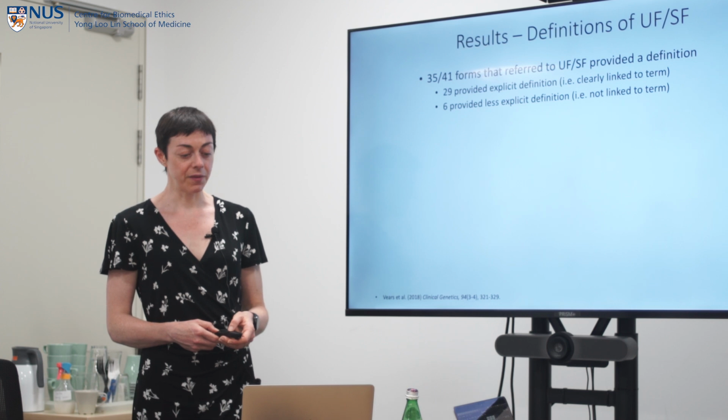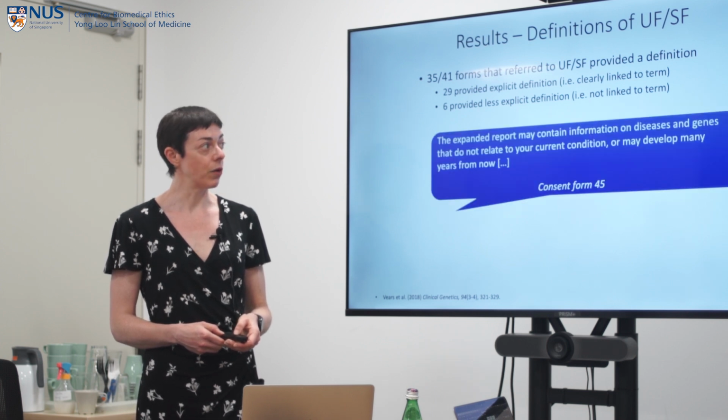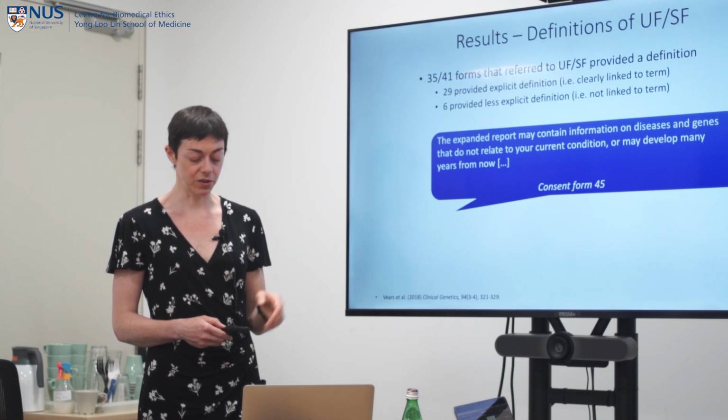But 6 provided less explicit definitions. Like this one: the expanded report may contain information on diseases and genes that do not relate to your current condition or may develop many years from now. They don't even refer to the term anywhere near that description.